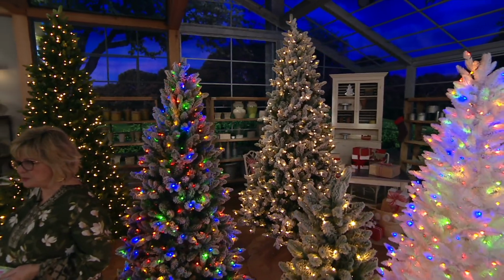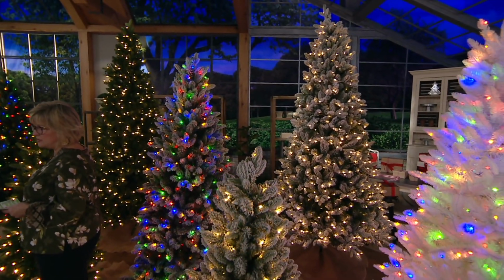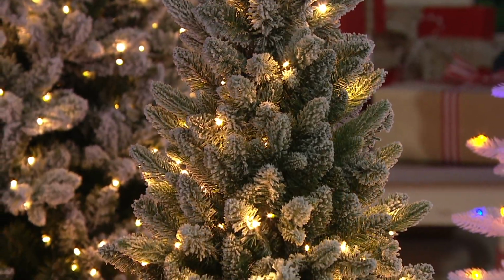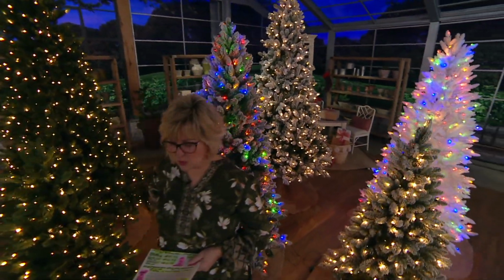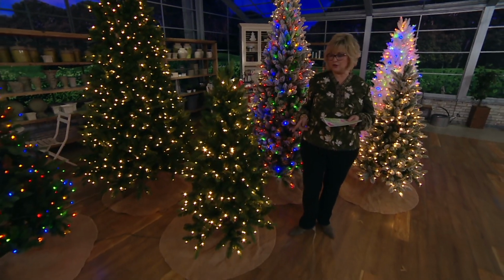These trees are easy to put together. The 9-foot tree has 4 pieces. The 7-foot tree has 3 pieces, and the 5-foot tree has 2. There's 1 plug for your outlet. All the power is in the pole. There's not a bunch of wires dangling and different things you have to connect to each other. They are controlled by the remote control that is tethered to the tree, so you're never going to lose it.